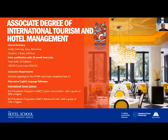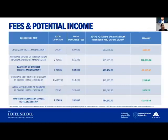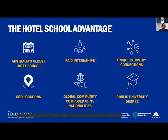And this is a snapshot of the school fees for our program, and a snapshot of the paid internship and also the casual jobs the students do, so students can earn a little bit of money during the program as well. And lastly, here is just a summary about us. These are the 6 key advantages of the hotel school and why you should choose us.